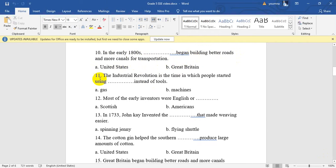Number 11. The Industrial Revolution is the time in which people started using machines instead of tools, using gas or machines. So, using machines as they used in factories. Let's move to number 12. Most of the early inventors were English, Scottish, or Americans. Which one? Scottish. Yeah, right. Scottish.